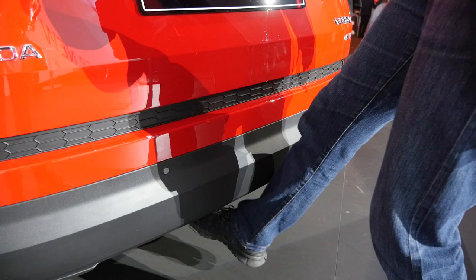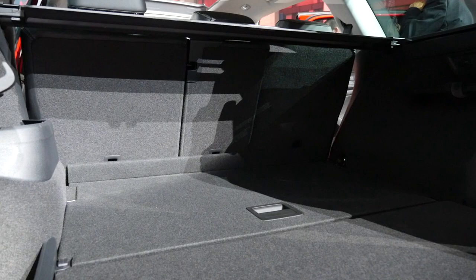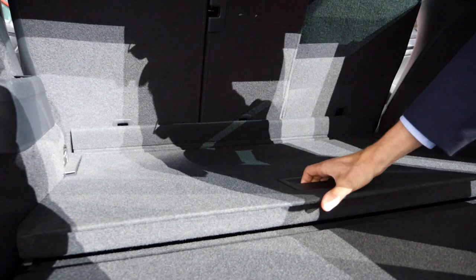This is the normal hatch electric version here. There's a lot of space inside, about 700 liters to maximum up to over 2000 liters. And for example here, more storage space beneath it. This cover is here because you can then make an even surface to the front seats. That's the reason for it. And you can also flip the back seats from here.